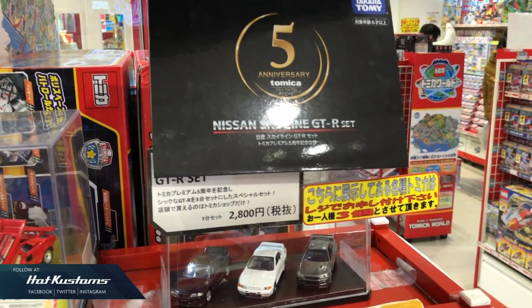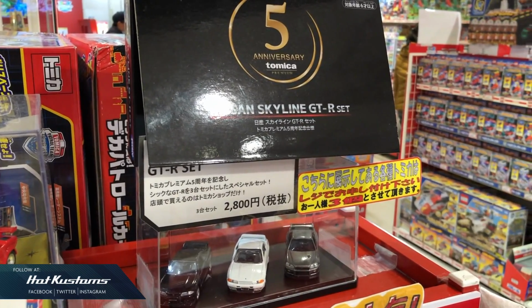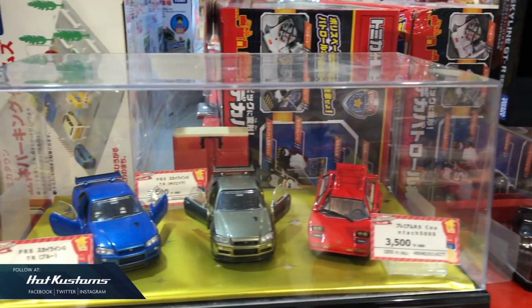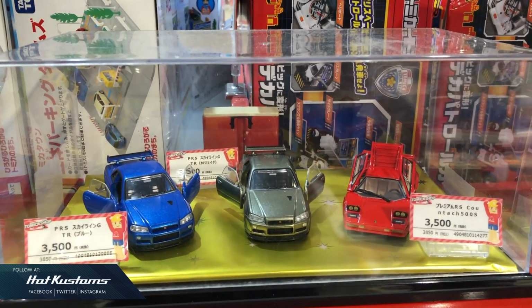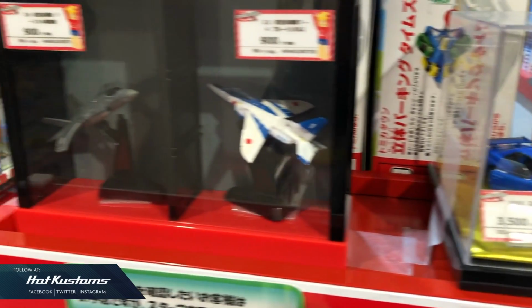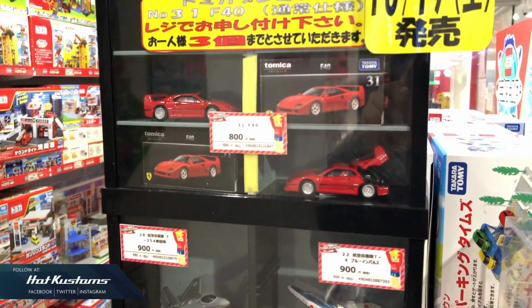You can also find the Tomica Premium 5th Anniversary Nissan Skyline set, which is limited to 3 per purchase. The Premium RS in 1:43 scale, and also the popular F40 Ferrari, which you can't find the commemorative color anymore now.